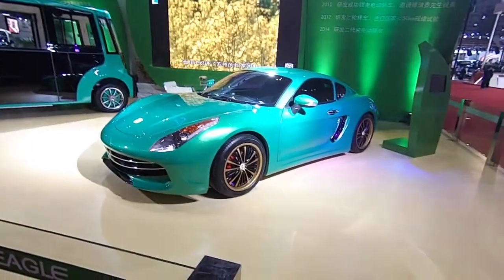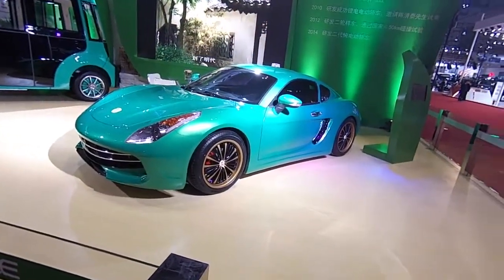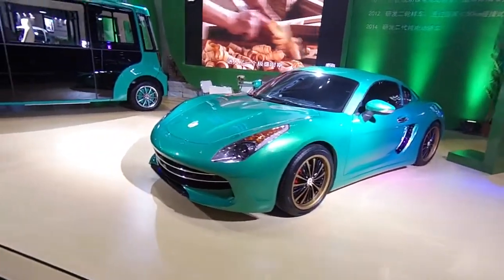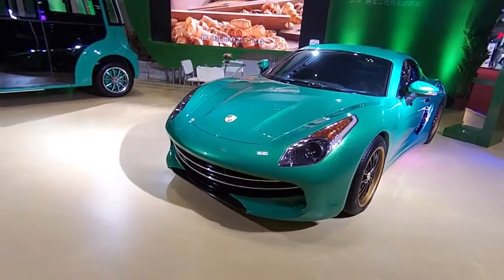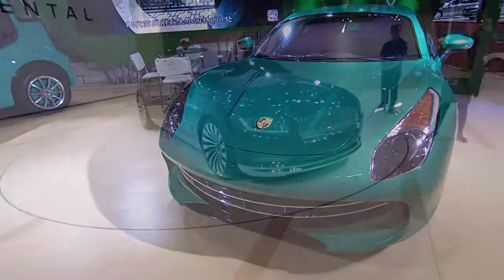At that moment when you can't decide if you want a Ferrari F12 or a Porsche Cayman, well, don't worry, because Eagle, a Chinese manufacturer, has come up with the solution. And here it is. It's simply got a Ferrari front end and a dubious Porsche rear end. And the badge, well, you've got to take a look at that, because I think a certain manufacturer from Stuttgart might have something to say. I think I'll leave it there.